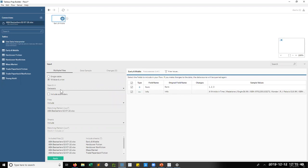You can see which folder you would like to look for the data sets to bring in. In our case, it's the data sets folder, which we use to bring our workbook, so that's correct. Then in files, you can choose whether you would like to include or exclude certain files in this data sets folder. In our case, we would like to include them, and that brings the name of the workbook we already connected to Tableau Prep, ABA bestsellers, 7th of February 18.